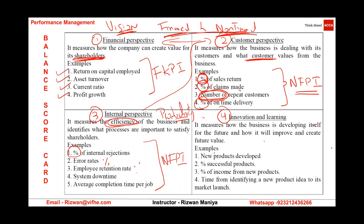Percentage employee retention rate, which means the more you are able to retain your employees, the smoother the process will be. Percentage downtime. This is mainly useful for an internet business or a business that relies on the internet, like if the website has gone down. So percentage system downtime again indicates how quick the process is. If the website has gone down, it means the internal perspective is not good.